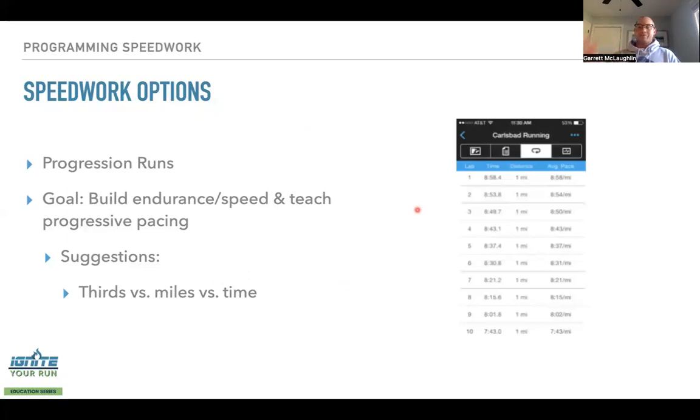You can also use time. If it's a 60-minute run, again, every 10 minutes you build up the pace, right? So it's 6 different segments. Every 20 minutes you build up the pace, and it's 3 different segments. You can really adjust this based on your needs.